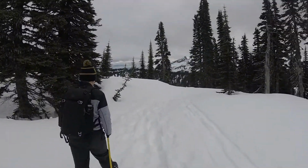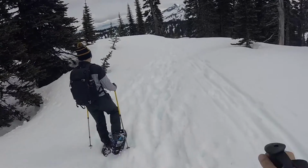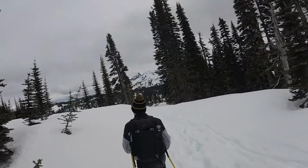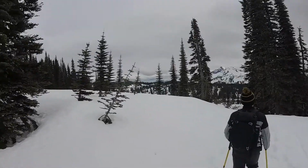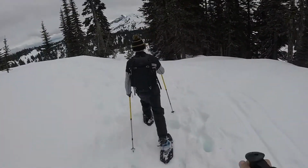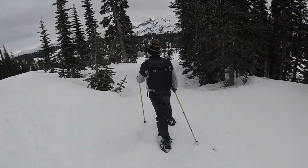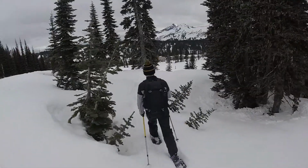Yeah, we were supposed to go to a waterfall, get up close and personal with a waterfall when you only have a couple months chance to do it, but we didn't. So we hung out, enjoyed the views and enjoyed each other's company. That's really what it's all about.